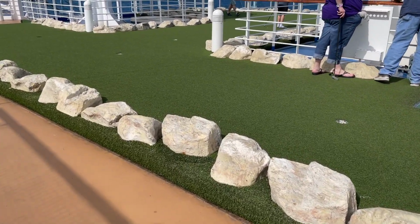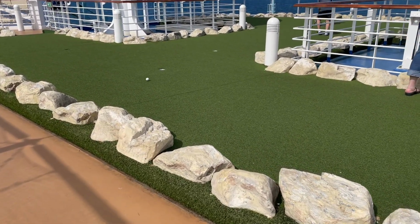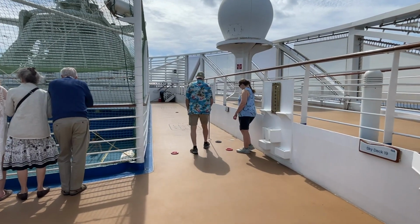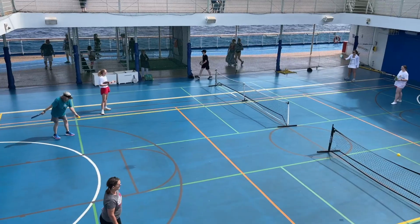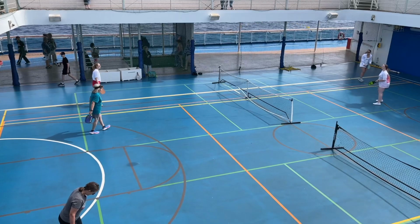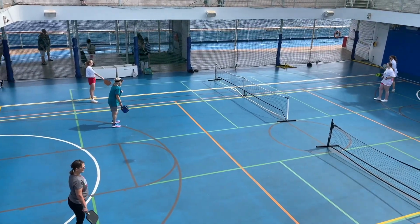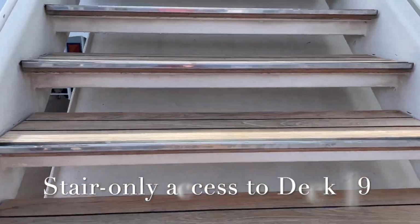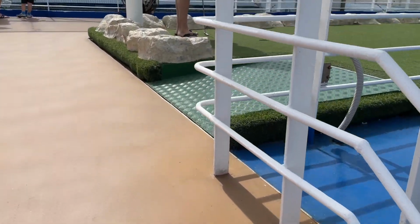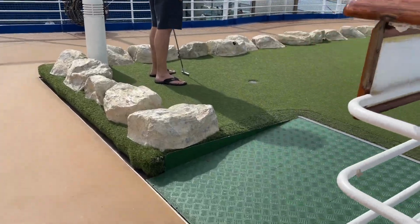Here you can find the lawn court, which has 3 small putt-putt holes, and shuffleboard. Spectators who come up here have a bird's eye view of the basketball or pickleball games going on down below. And please note, while there are some aft elevators that'll help you get up to deck 18, the sky deck is only accessible by stairs.